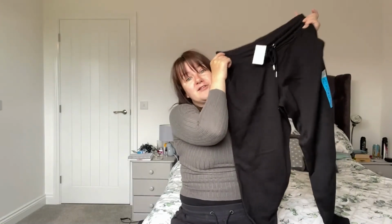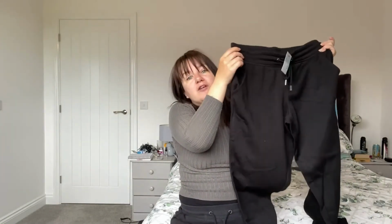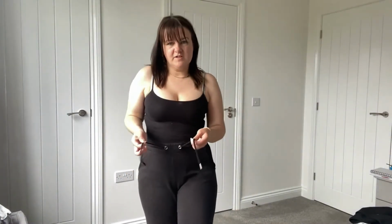And I got 2 more pairs to go with it because I will wear joggers out in a supermarket or something like that, because if it looks nice and they look tidy, then why not? At the end of the day, go comfy. I don't do it all the time, but if you want to be comfy, then get the £5 joggers. These joggers are £5.